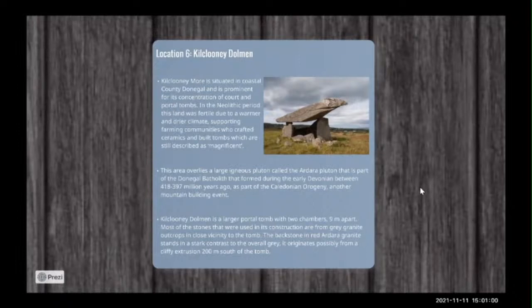Geologically speaking, the area is underlain by a large igneous pluton. This is basically like a big glob of magma that rises from the Earth's mantle and forces itself into the crust and cools. The emplacement of the Donegal batholith, so batholith is basically the fancy name for the glob of cooled magma, happened somewhere between 418 and 397 million years ago and led to the formation of the granite rocks. The portal tomb in question, which is where the body was discovered, is composed of grey granite from the local area with a backstone of red Ardara granite, which may originate around 200 metres south of the tomb.